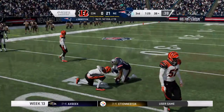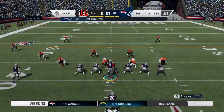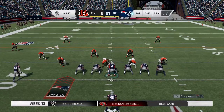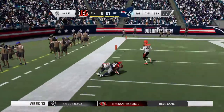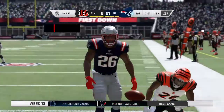And he's got another first down as the tackle's going to be made at the Bengals' 38-yard line. Jameis now 15 out of 17 through the air, only 2 incompletions. It's first down. They'll run with Michel. Oh, he's got a little daylight. A big chunk on the ground there, 27 yards.